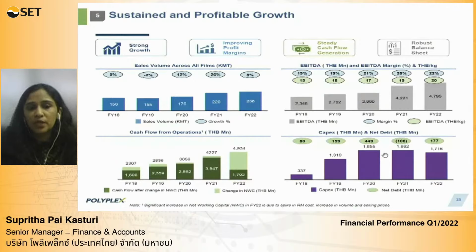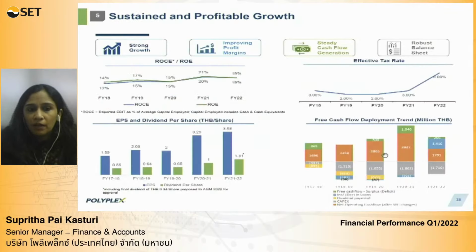Cash flow from operations have also been quite healthy. And despite significant capex investments that we've had over the last 4 to 5 years, our net debt position is still quite low, which gives us a lot of room to consider any growth opportunities positively. If you look at the financial ratios, the return on capital employed, the return on equity, the earning per share, dividend per share, in line with the improvement in the profitability, we've seen an improvement in all these key indicators as well. Our effective low tax rate is another big differentiator and a strength for Polyplex.